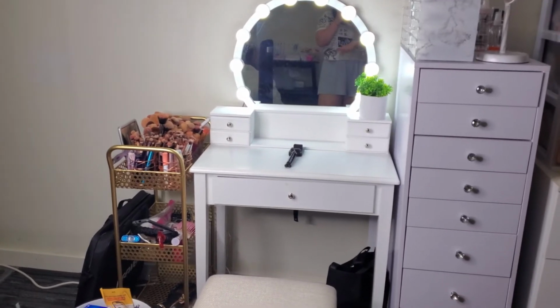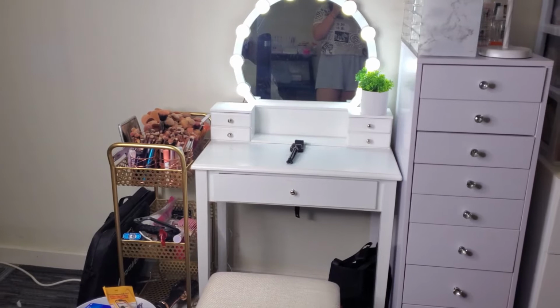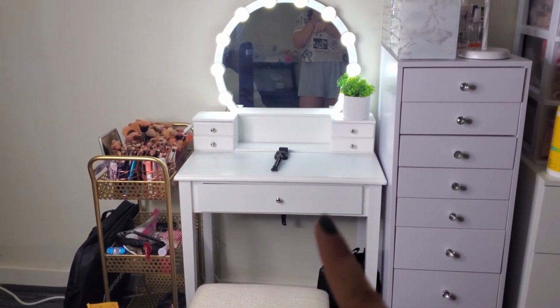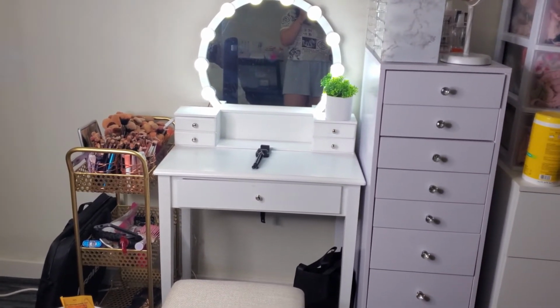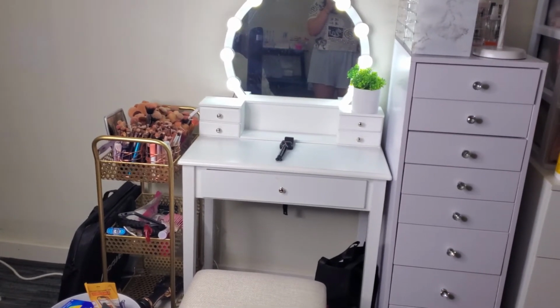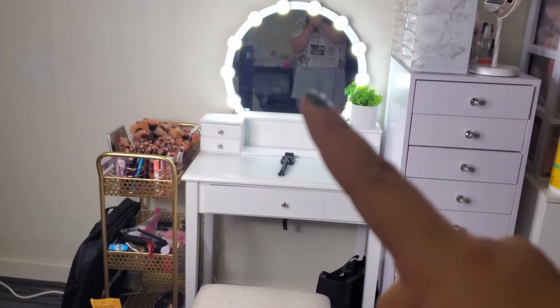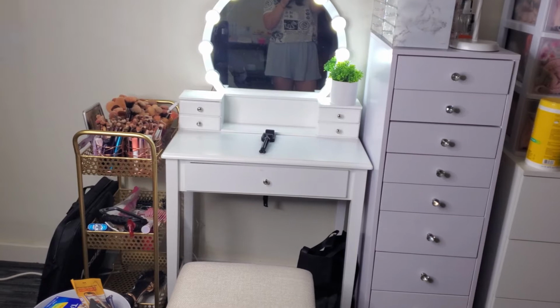Okay, so here is my setup. Nothing too crazy. I don't really care for anything super extravagant. I honestly really wanted a super tiny, convenient, small, portable vanity space. I didn't really want a huge big one that took up a lot of space. At my apartment, my filming area took up so much space and I hated it. You guys can see me in my shorts, so please ignore that. I'm just chilling at home, so don't judge.